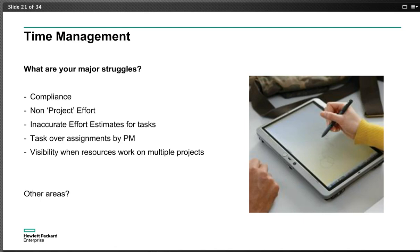Obviously, there are other issues as well, right? When you have the risk of resources being over-assigned, it's okay if somebody's assigned for 120% maybe a week, maybe 2 weeks. But if that goes on month after month after month, you're going to have resource retention issues and so on. So these are some of the issues that we've seen customers struggle with.